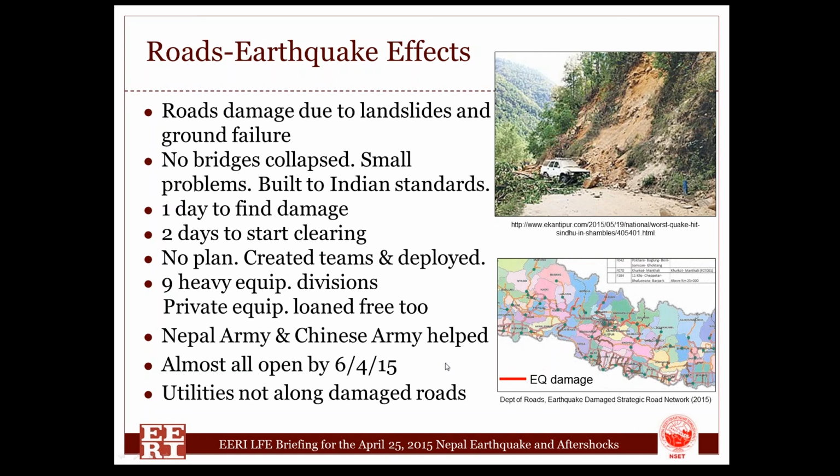The roads that were blocked did not typically have utilities co-located along them, and so there wasn't a lot of interdependency between road damage causing utility damage, which sometimes happens when there are pipes buried underneath roads.